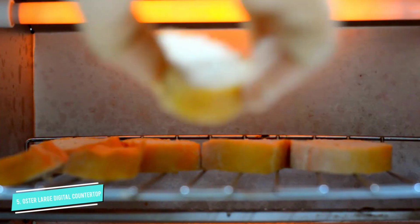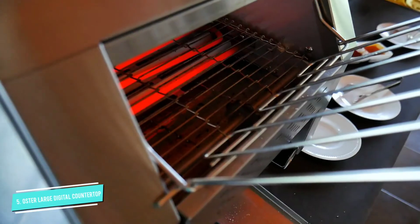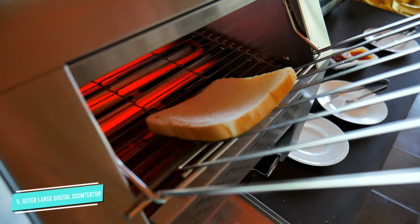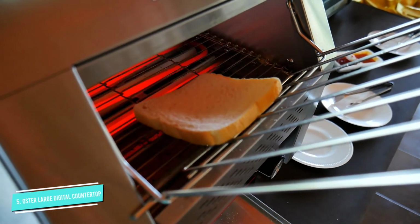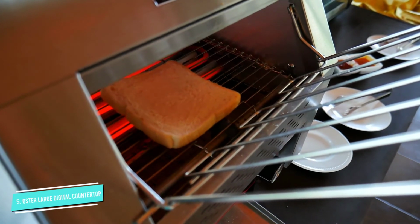Preset cooking functions include bake, convection bake, broil, toast, pizza, defrost, and warm. The functions offer a suggested time and temperature, but you can adjust both for your recipe. For the toast function, you can set it for light through dark toasting.